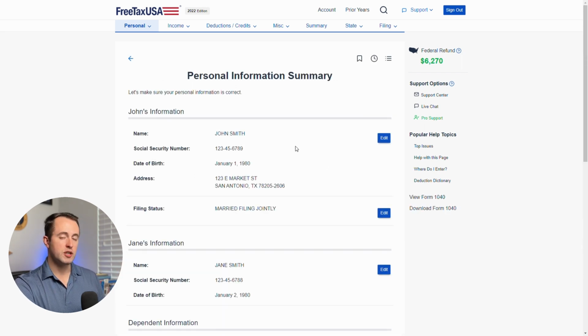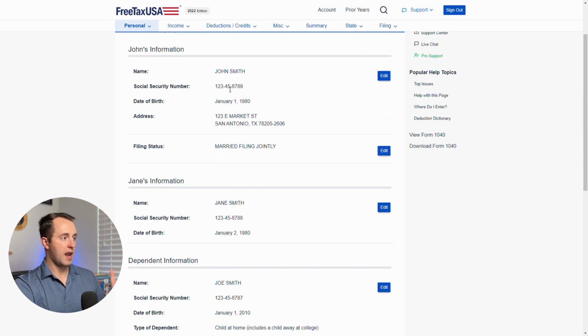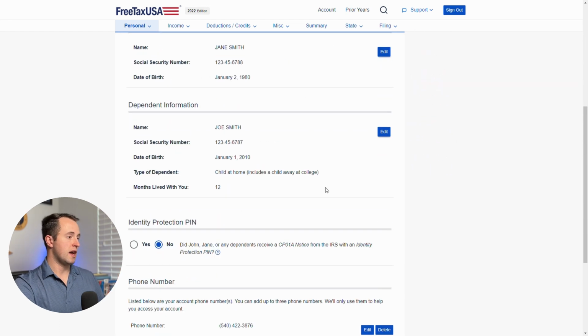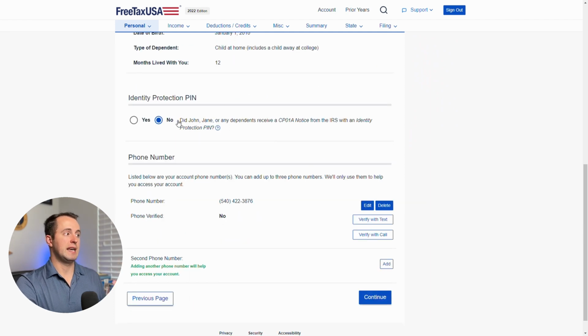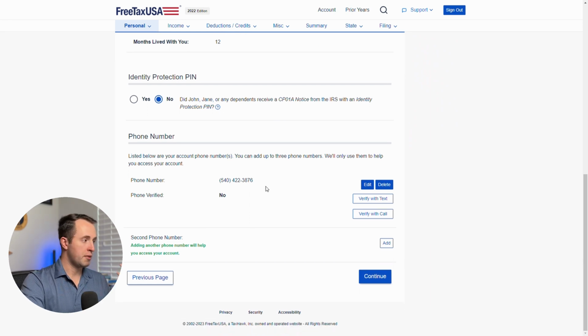It's your personal information summary. You're going to go through, verify that everything is correct and that there's nothing that you've mistyped or left an important piece of information out. So continuing down here, it's, does somebody have an identity protection PIN? This isn't really common, but if you have it, you should know about it. Phone number, just put a phone number in here. This is an additional way that you can recover your account if you forgot your password.